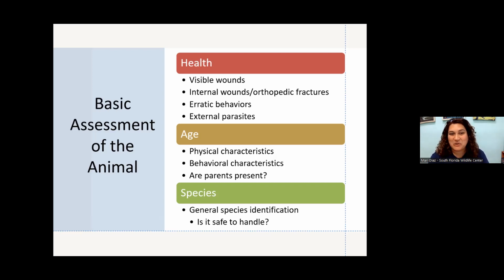Some of the songbirds are actually quite aggressive. Blue jays will tend to attack people sometimes if they see you picking up their babies. So it's always good to make a basic assessment of the animal. If the animal looks like it's visibly hurt, and what I mean by this is, is there blood? Are there feathers missing? Is there an open wound? Sometimes it's even possible to see if the animal has a broken wing or a broken leg. Does it have erratic behavior? Is it spinning around in circles or just not acting right?